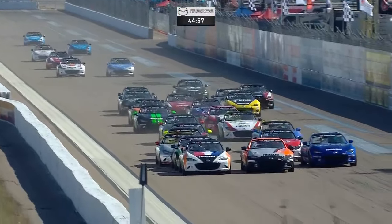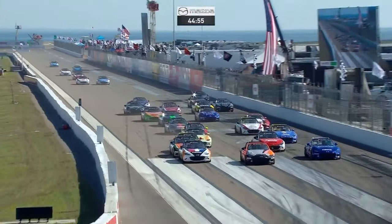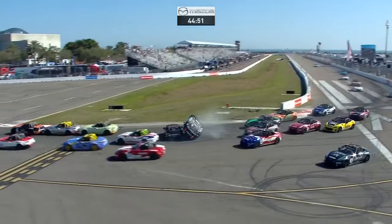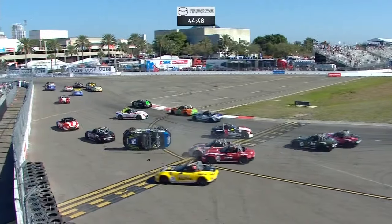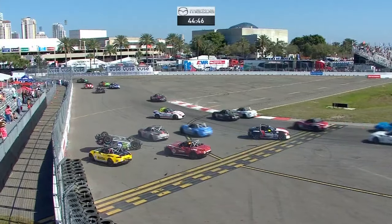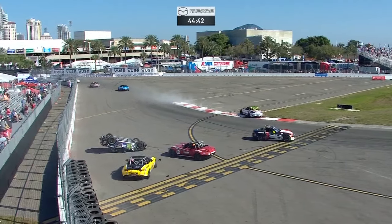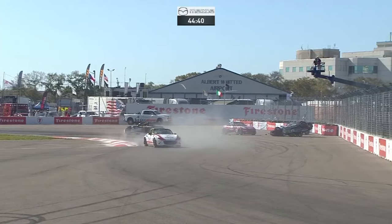And we're racing very, very close indeed down to the first corner. Sam Paley pulls out in the blue car and tries to go all the way around the outside. He's got the second position. A roll at the start of the race. This could well bring out a red flag, not just a yellow, when there's a car upside down. That was a huge incident.